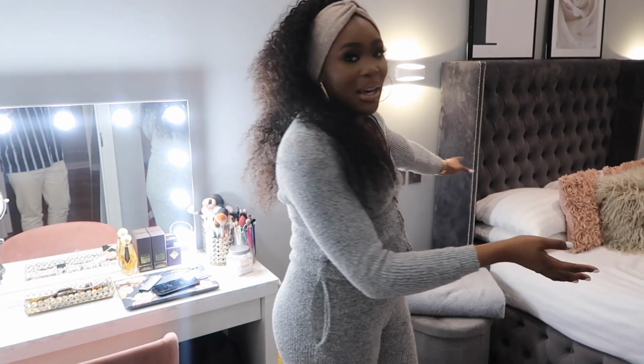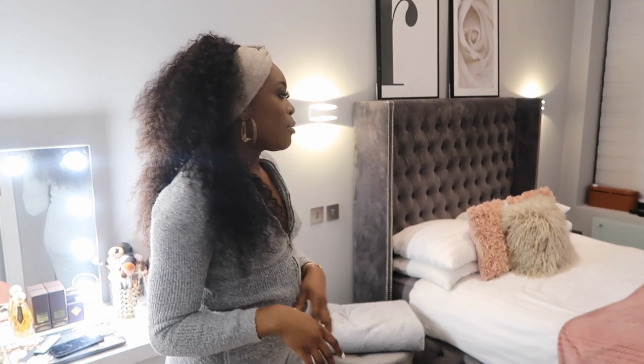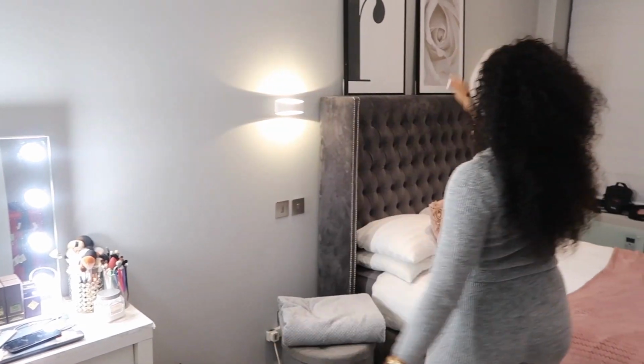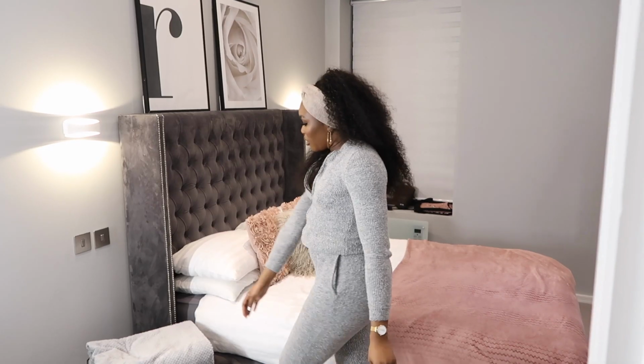So I've got the same bed, the same art. This is from Decinio. I'll leave links for each room down below. Yeah, my bed, my art, and it has these little side lights, which is really cute. It kind of gives you a hotel feel. So I love that. Got this little storage here.